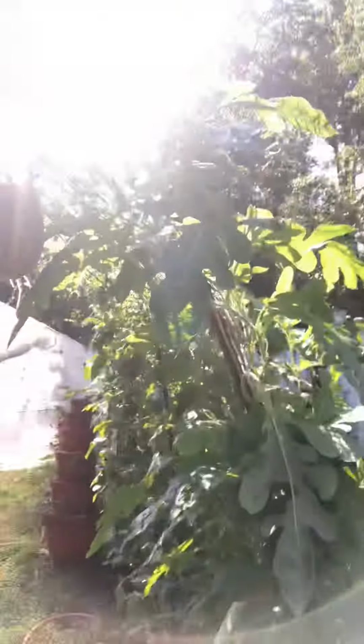I'm here to show you our watermelon that we have grown on cattle fencing, an idea that we got from Roots and Refuge, another farm. So here is my watermelon trellis. And as you can see, it's almost going over the whole thing.